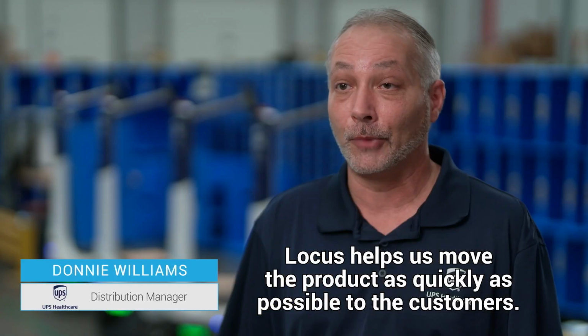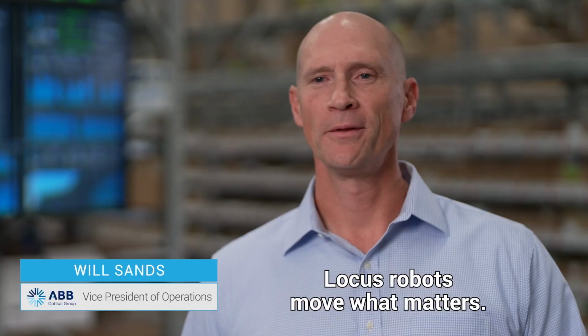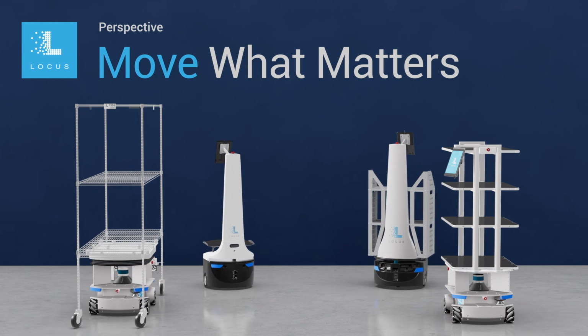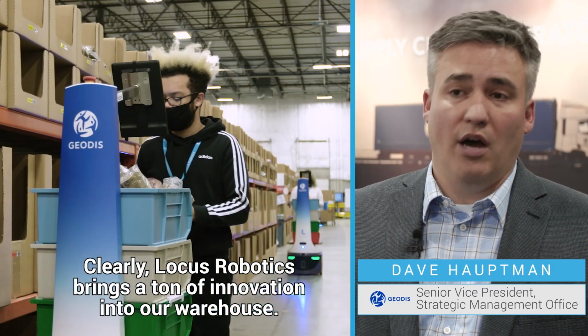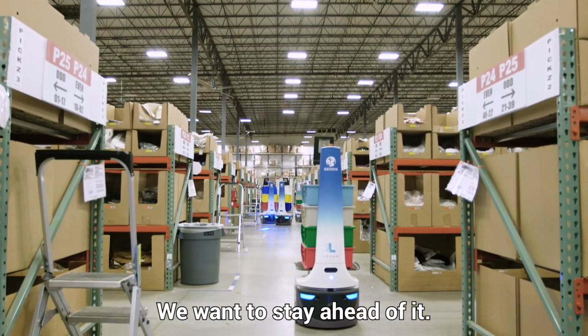The Locus helps us move the product as quickly as possible to their customers. Locus Robots move what matters. Clearly, Locus Robotics brings a ton of innovation into our warehouse. The world is moving that direction. We want to stay ahead of it.